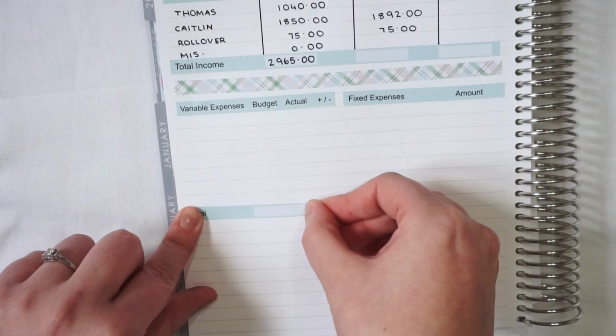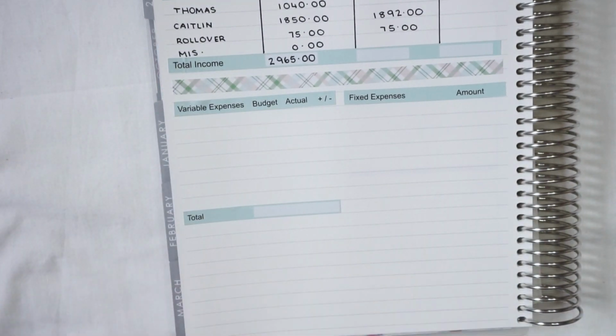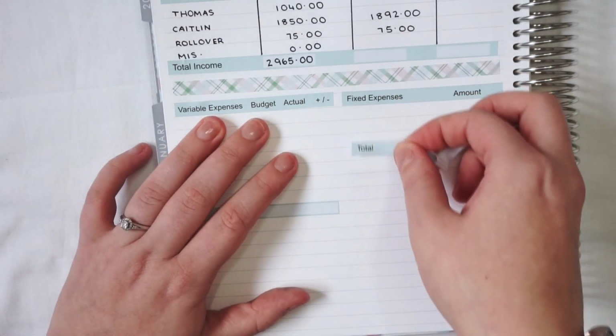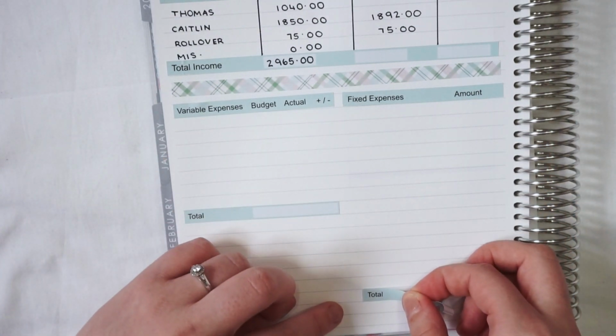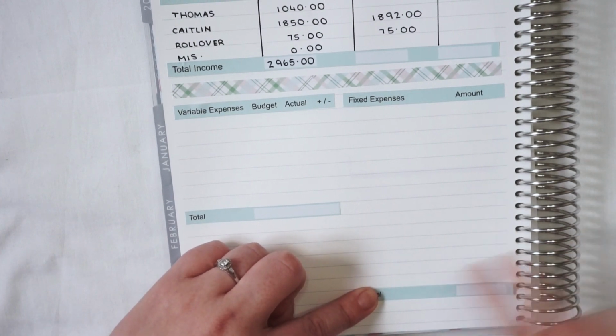And I'll put my little totals here. And I am very quickly going to do fixed as well, just to see how much room I have left. So for fixed, I have 3, 6, 9, 12, 14. So let's see what it takes us. 1, 2, 3, 4, 5, 6, 7, 8, 9, 10, 11, 14. Oh, so that is quite far down. So I may not have room for washi at the bottom.